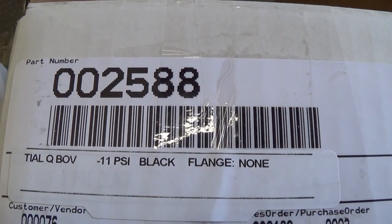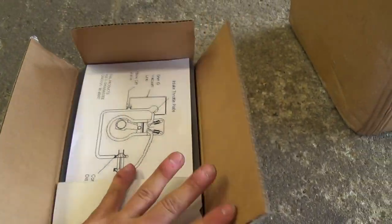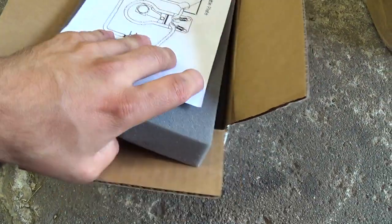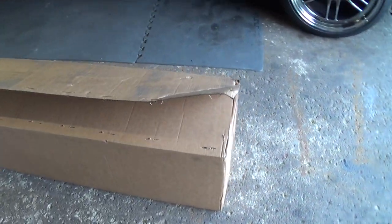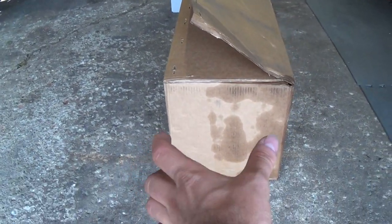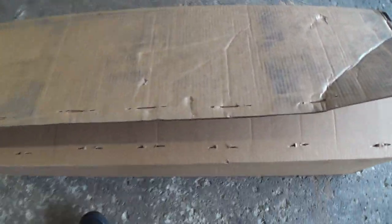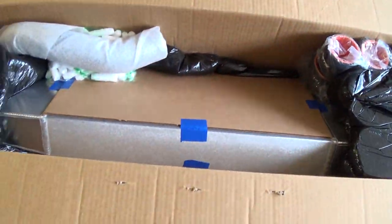Negative 11 black. That negative 11 is supposed to be for Evo 9 with stock cams. So about negative 18 in vacuum at idle, as you can see. And this is the box from ETS. Their packaging is crazy. I haven't unpacked it yet, but if you look at the box, it's only that wide and that long. You're like, how the fuck did they cram in a 3.5-inch wide tank intercooler? So at first I thought they didn't even put one in this box. I was like, what else might... $650 intercooler. But there it is.